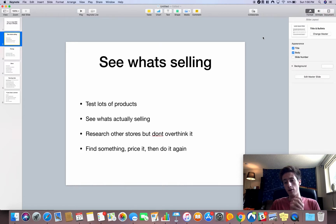But you're going to have to see what their store looks like. Don't necessarily take exactly what they've done and copy it, but get some inspiration from things. See how they set up their timers. See how they set up their homepage. See how they set up their things. Because if you look at successful stores, obviously what they're doing is working. So research other stores, but don't overthink it too much.